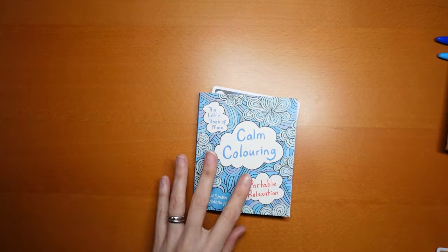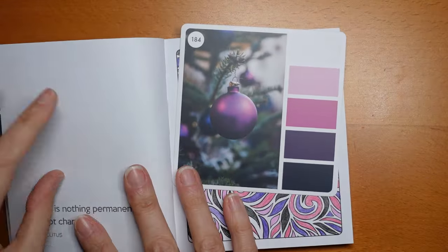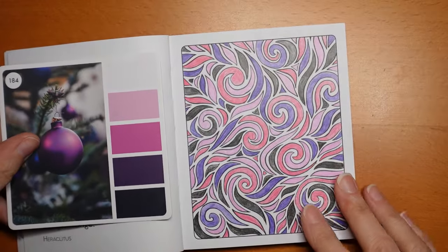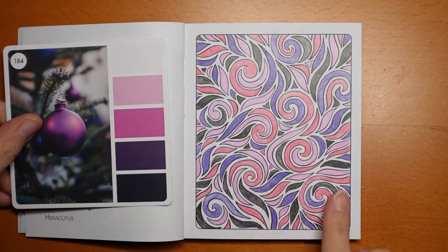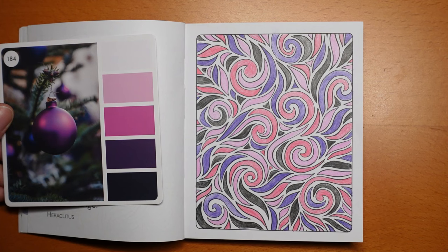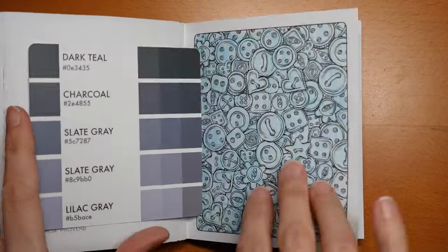Then I did a couple from here. Should we come in a bit closer? So the Calm colouring book, and I wanted to do some Christmassy ones. This is beautiful, I wouldn't associate these colours with Christmas, but it was such a beautiful card, and I just did it all quite plain colouring, as near as I could get. And I used polychromos for that one. I think the one before, I've done them out of order.